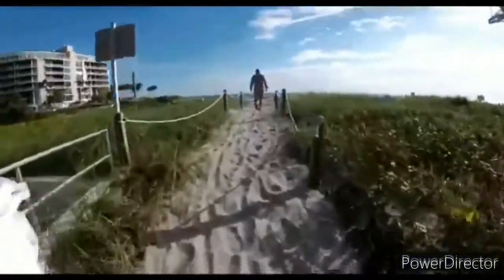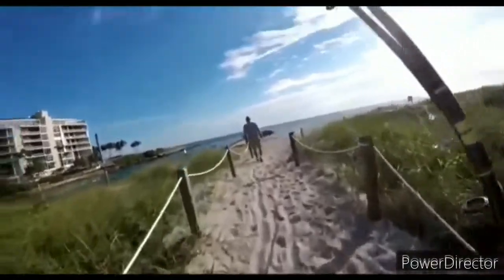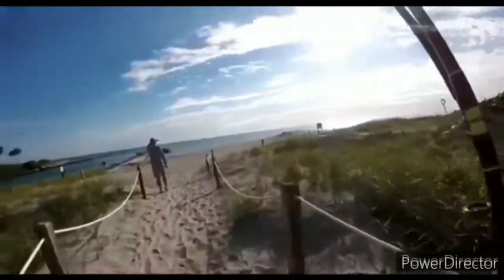Alright, so let's go through this here. Oh, look at this, it's a nice effort today. Yep, high tide. High tide. Current moving. Super strong.